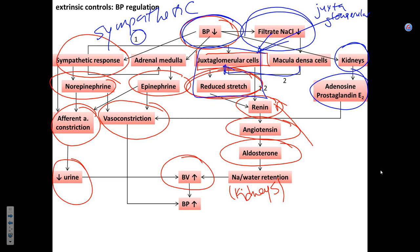You can say sympathetic stimulation, which effects does it have on kidneys? Afferent arteriole constriction, one. Renin release, two. How do juxtaglomerular cells get activated? They can get activated by sympathetics. They can get activated directly by reduced stretch. Or they can get activated by macula densa cells sensing low sodium chloride.